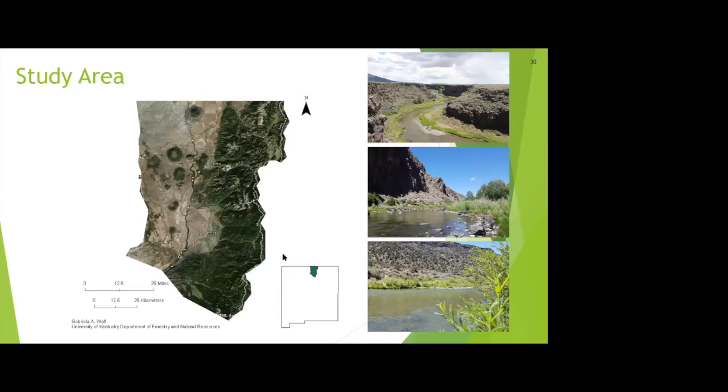Our whole study area is in the southern Rocky Mountain ecoregion. The vegetation includes shrublands, pinyon forests, and juniper grasslands. There are very drastic changes in elevation, not just getting to our sites, but between our sites. Our lowest elevation site was almost 1,800 meters above sea level, and our highest site was over 4,000 meters above sea level.